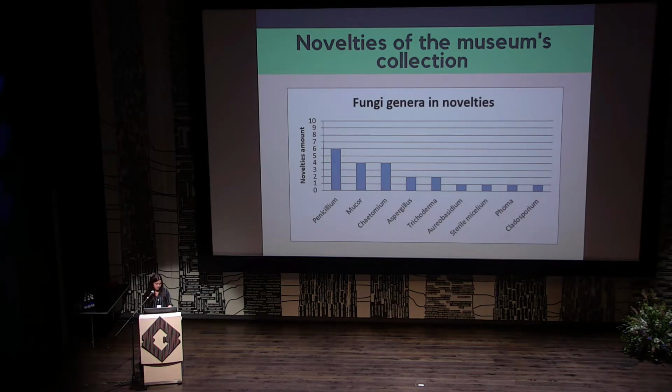The novelties of the museum collection: textile, leather, and other materials items were researched. The research showed alarming results. Fungi were found on all 7 researched items. On these 7 items, 9 from 11 fungi genera were discovered, most of all, like before, Penicillium and Mucor. This presence of fungi proves that the storage conditions before the items arrived in the museum were not in good condition. To demonstrate this better, we have selected different items to show you.